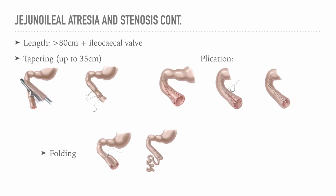centimeters with a competent and intact ileocecal valve is an ideal scenario, but it's not always possible. There are length gaining procedures, but they're often not the first choice to do when operating at the initial operation. When tapering, you can taper for up to a length of 35 centimeters, and that's being quite generous.